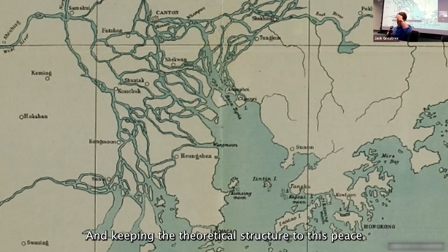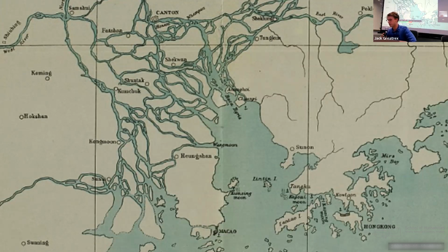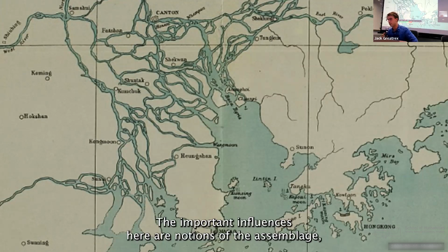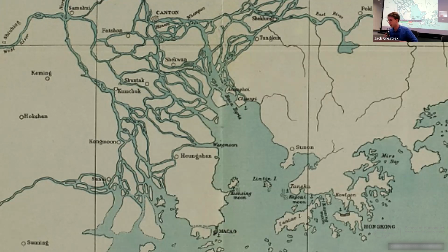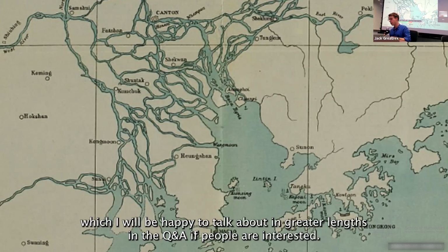I'm keeping the theoretical structure of this piece to a minimum in this talk, so as to foreground the material narrative. There are important influences here from notions of the assemblage, notions of landscape and infrastructure, and from urban political ecology, which I would be happy to talk about at greater length in the Q&A if people are interested.